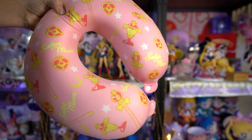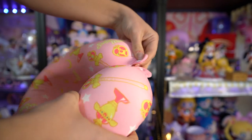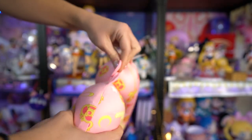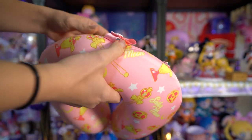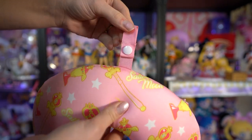That's gonna be great. It also has a little loop at the top with a button, so you can totally fasten this onto your luggage, which is great because I used to have a little travel pillow that I almost lost at, I think it was like a New Zealand checkpoint or something, because it fell off my luggage and I almost did not find it.